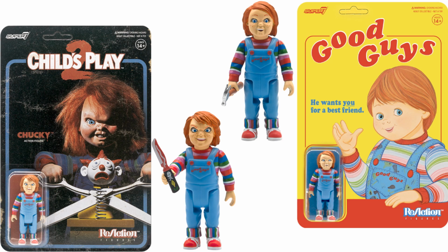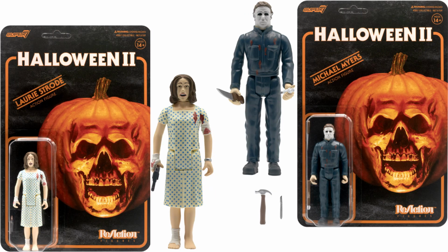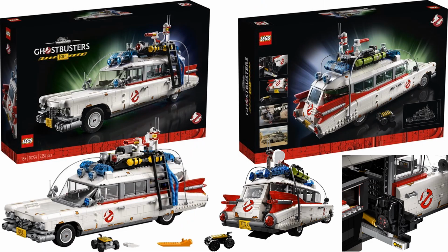From Super 7, you got some reaction figures. From Child's Play, here's Chucky, 2 different kinds. And then from Halloween 2, you got Laurie Strode and Michael Myers. Lego Ghostbusters, you got an Ecto-1 set.